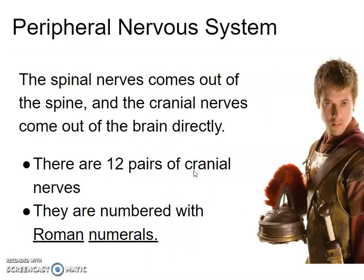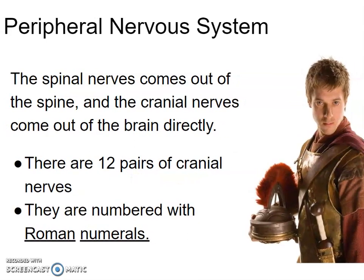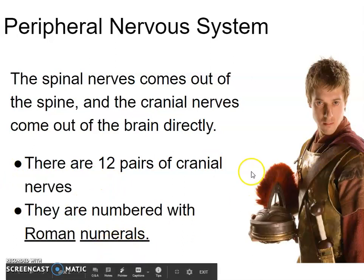So your spinal nerves actually come out of the spine, and cranial nerves come out of the brain directly. There are actually 12 pairs of cranial nerves. Just like there are two hemispheres of the brain, there are basically two nerves for everything. All those nerves are numbered with Roman numerals.